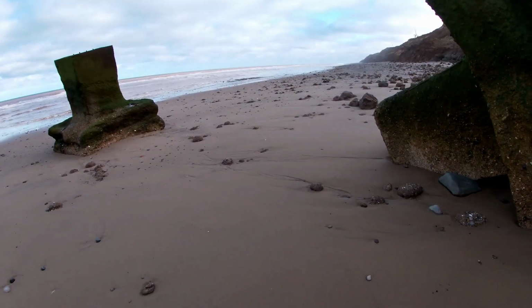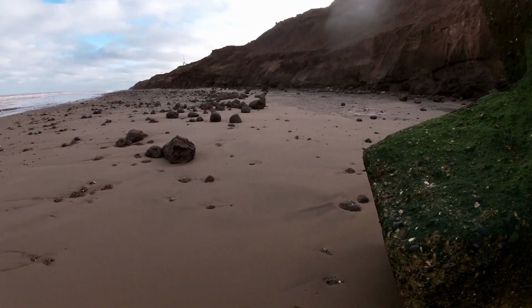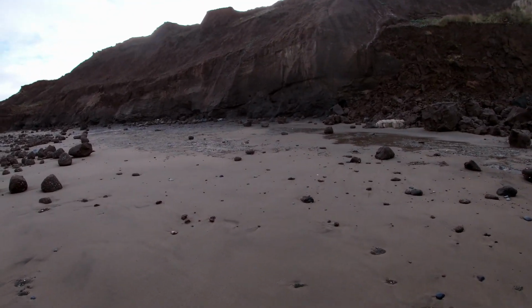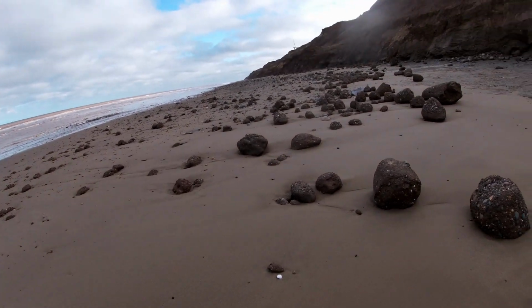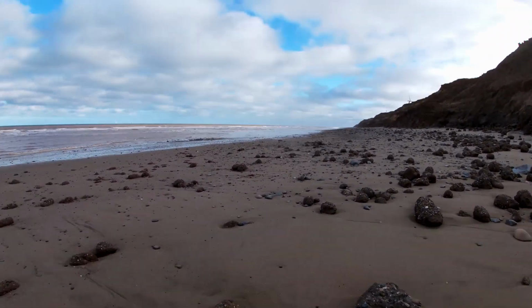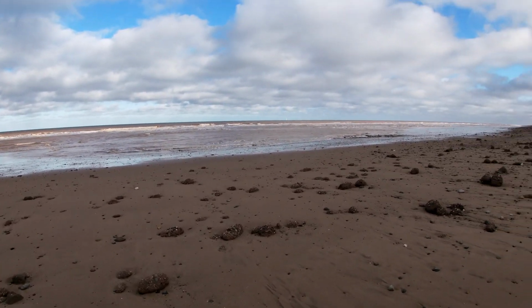I must admit the cliffs down here near Easington are absolutely huge compared to further north, like Aldbrough and Mappleton and stuff. But not as productive. It has been very, very barren. There's a bit of clay on shore over there. We'll have a little look.